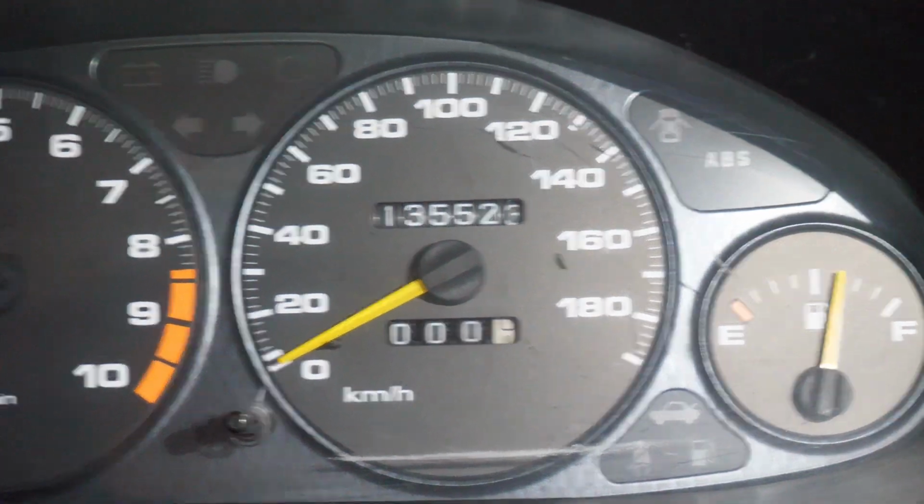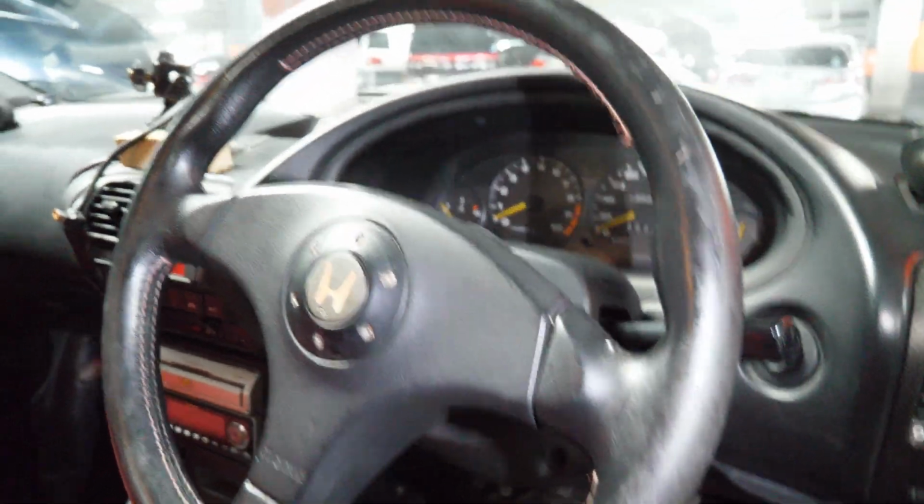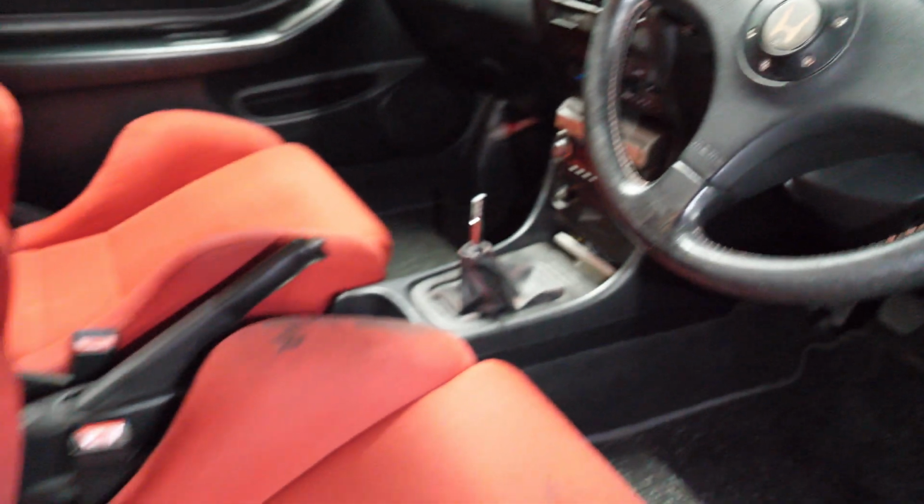Let's see here what we got there for the mileage. Is it matching what they told us? Oh, come on there. You got this. All right, 135. Got them Recaros. I saw that on the auction sheet. A little bit of wear on this, as you can see, but it is original. Oops, can you even see? Yeah, there you go.